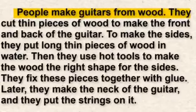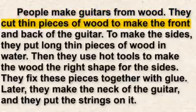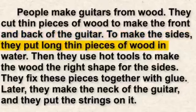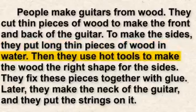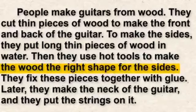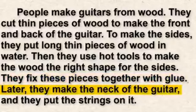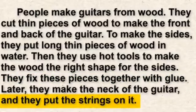People make guitars from wood. They cut thin pieces of wood to make the front and back of the guitar. To make the sides, they put long, thin pieces of wood in water. Then they use hot tools to make the wood the right shape for the sides. They fix these pieces together with glue. Later, they make the neck of the guitar, and they put the strings on it.